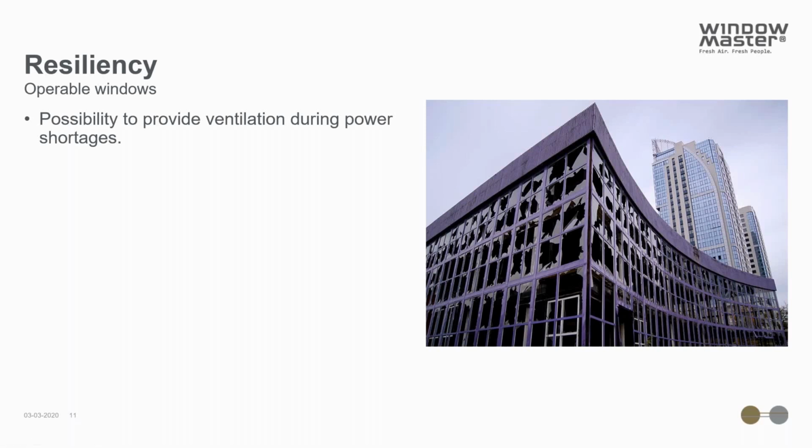The alternative in a sealed building is, of course, to break the windows, but this can have some huge disadvantages in relation to safety, especially in colder outdoor conditions.